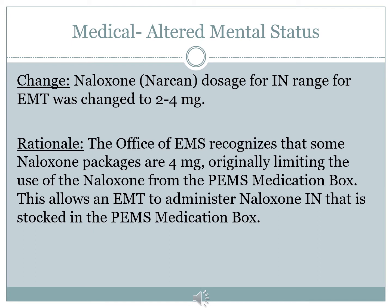The altered mental status protocol now allows EMTs to administer Narcan IN. The dose range is 2 to 4 milligrams. The Office of EMS recognizes that some naloxone packages are 4 milligrams, originally limiting the use of naloxone from the PEMS medication box. This allows an EMT to administer naloxone IN that is stocked in the PEMS medication box.